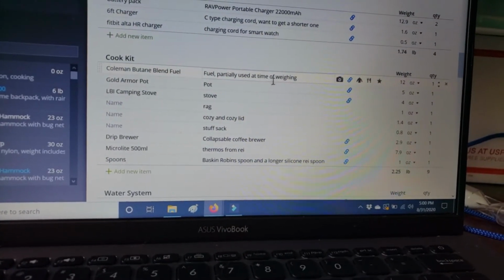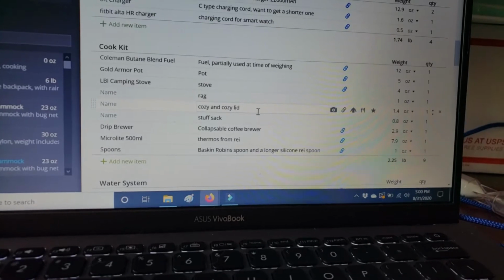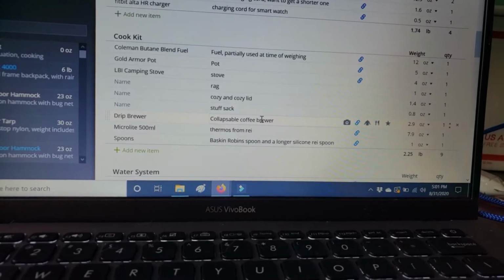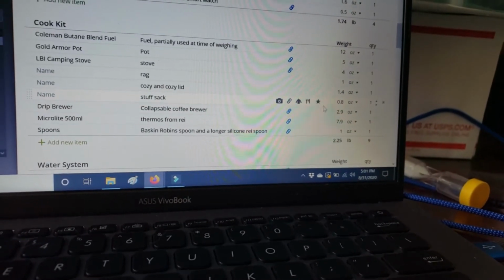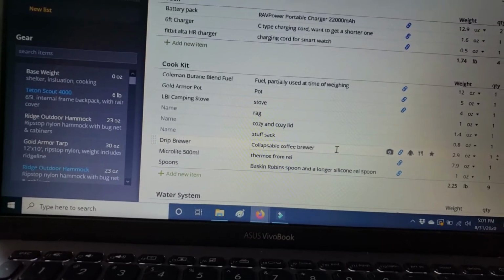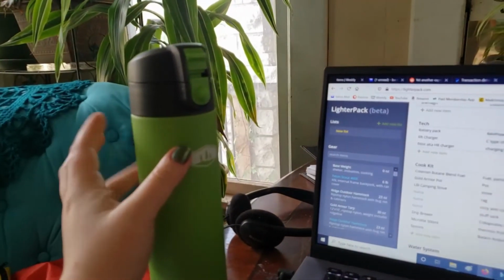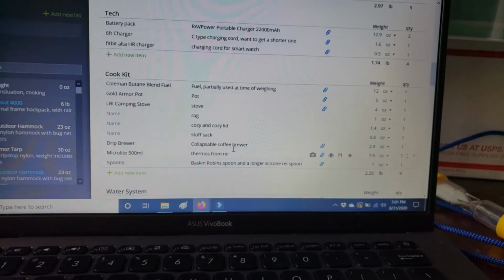My cook kit is my fuel, my pot, my pocket rocket stove, my cleanup rag, this material cozy and lid, and the stuff sack that it all goes into. I think, y'all, I am going to become a tea drinker. I love tea anyhow, but my collapsible coffee brewer is 2.9 ounces plus the creamer that I bring for it plus the coffee itself, whereas I take my tea just with 2 teaspoons of sugar in it for 17 fluid ounces. And also, I think it'll be better to be using my thermos without any creamer in it. So, we'll see. I don't know yet. But that's probably going to be one of the first things that I shave off.